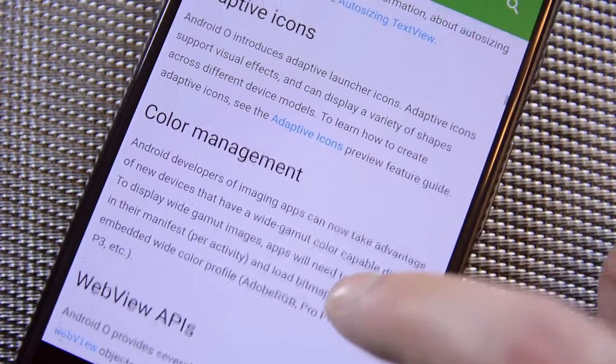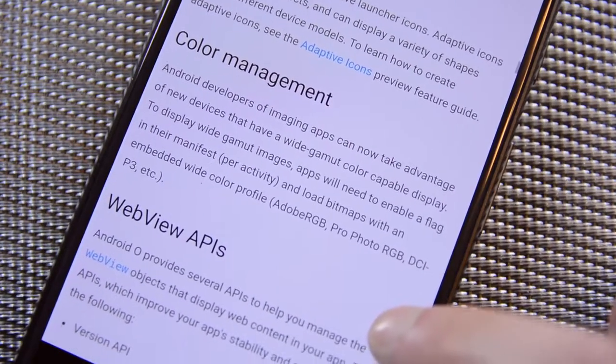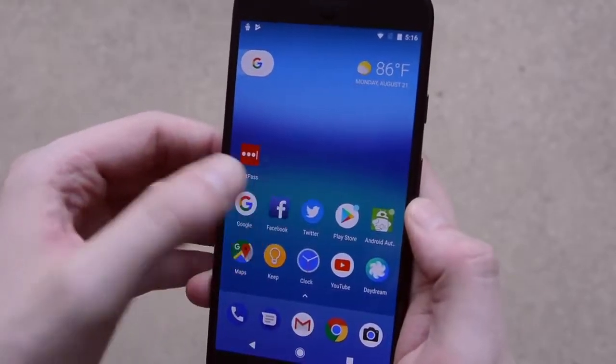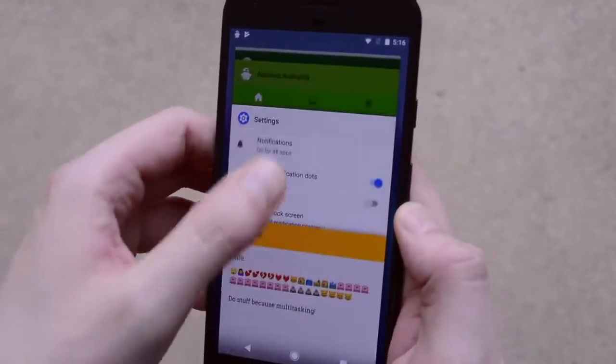Android Oreo now supports wide color gamut for apps. That is essentially geek speak for HDR. Some devices and apps have this already, but it's easier to implement it on Android Oreo. Keep in mind that your device display has to also support it. You can't magically make your screen show more colors. It's a new feature, not magic.